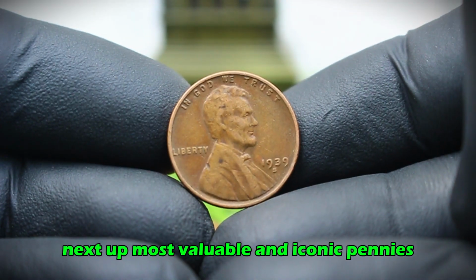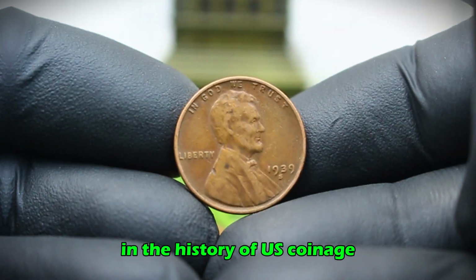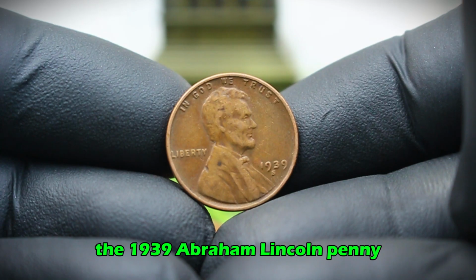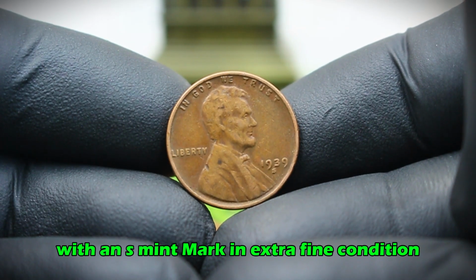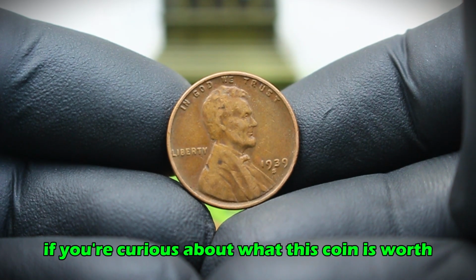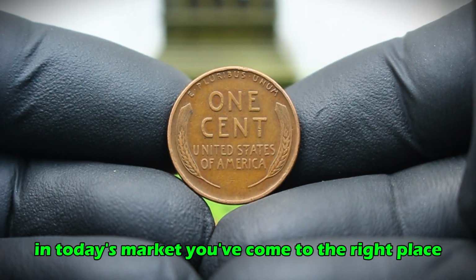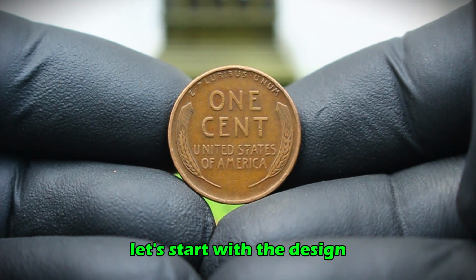Next up, most valuable and iconic pennies in the history of U.S. coinage. The 1939 Abraham Lincoln penny, with an S mint mark in extra fine condition. If you're curious about what this coin is worth in today's market, you've come to the right place. Let's start with the design.